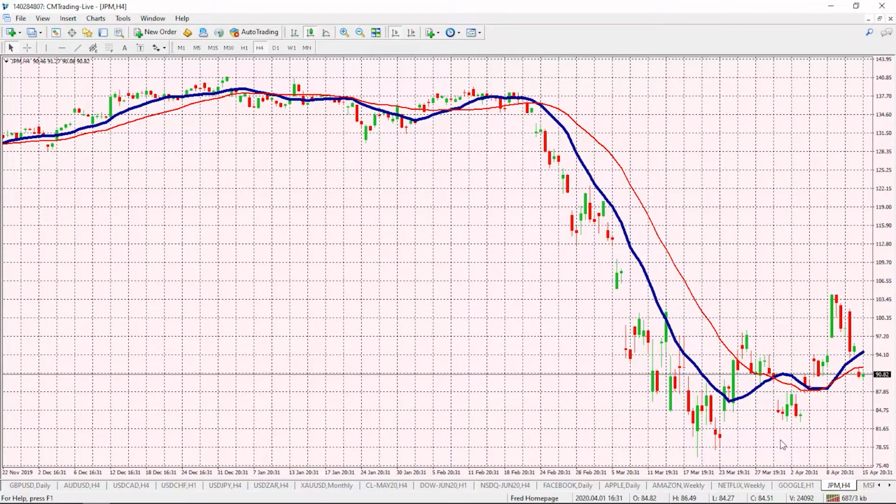So since airlines and shipments are to a minimum, we're seeing oil actually decline. However, consumer goods, we're still seeing people consuming goods because they need to live. So when we look at a stock like Amazon, it's making all-time new highs. So there's this disparity in the markets right now, which will settle at a certain point. But you do want to play on the right side, whichever side you're trading.